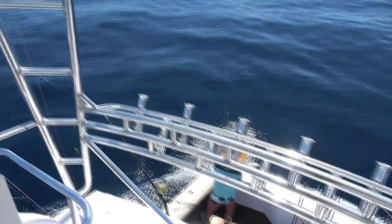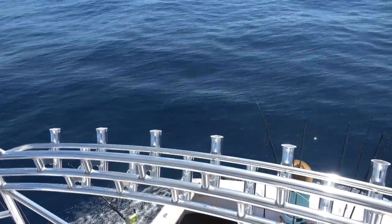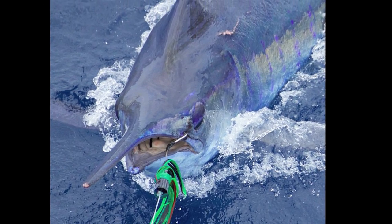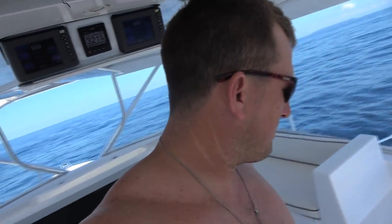All right, so this is gonna be difficult. We got a blue marlin on here, and I'm trying to film and drive. I'm putting on my best Brian Toomey skit here. Brian's one of the best blue marlin fishermen in the world, and he takes some of the sickest pictures in the world while driving. I don't know how he does it. I'm gonna do my best to show you guys this fish, but I do want to get a release on him. Nice fish, probably 150 pounder.